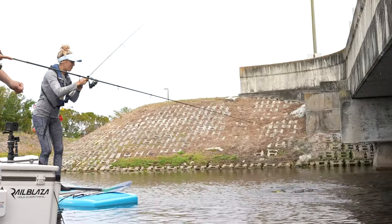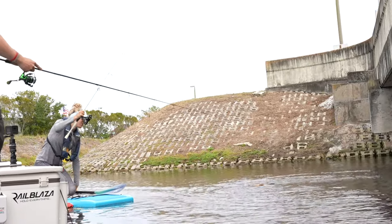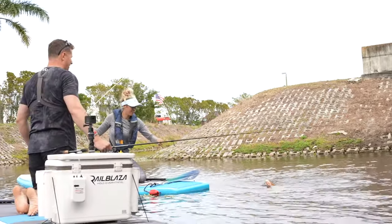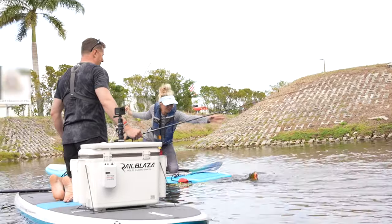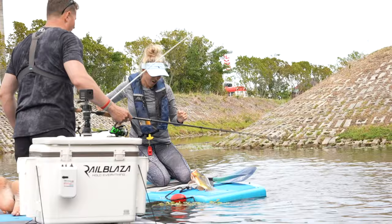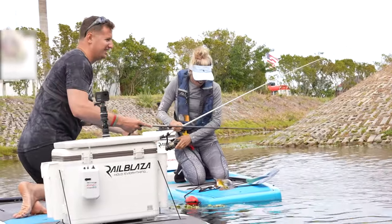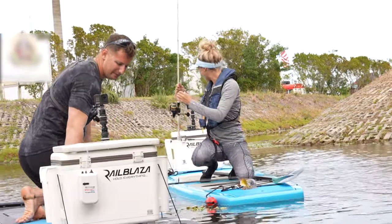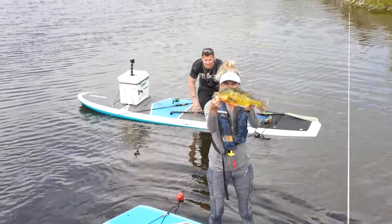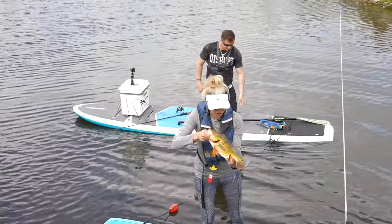I don't think I've ever caught one with a hump on it. Really? Yeah. That's a big hump. I've only gone for peas one other time. Oh, that's such a nice fish. He's 8 pound. He's not as big as I thought, but beautiful. Yes! Oh, that is such a pretty fish. Yeah! Oh, these are so pretty.